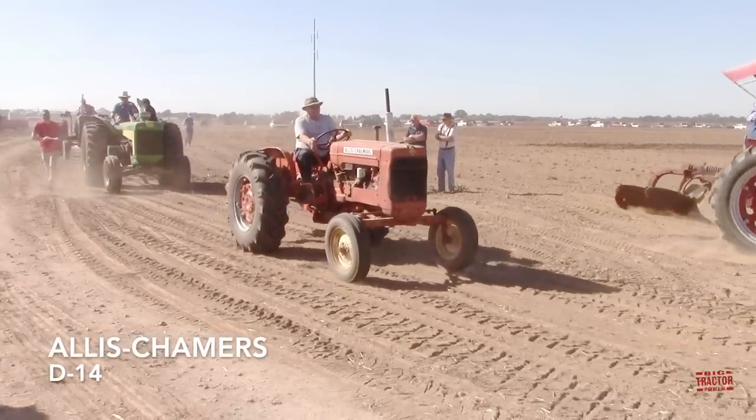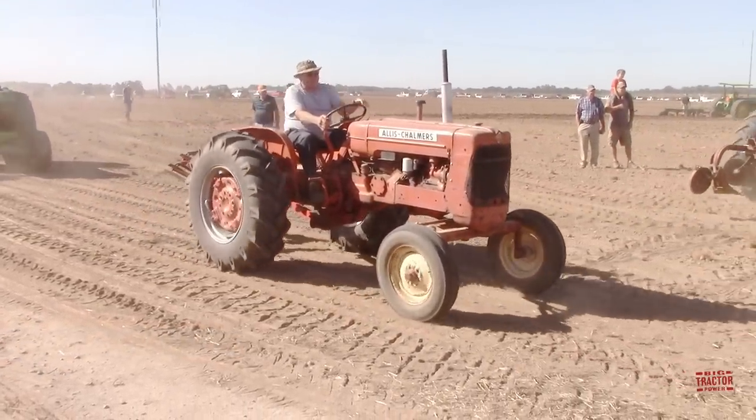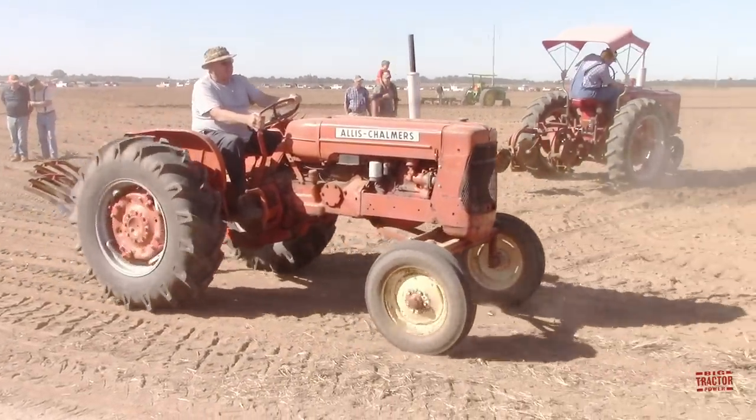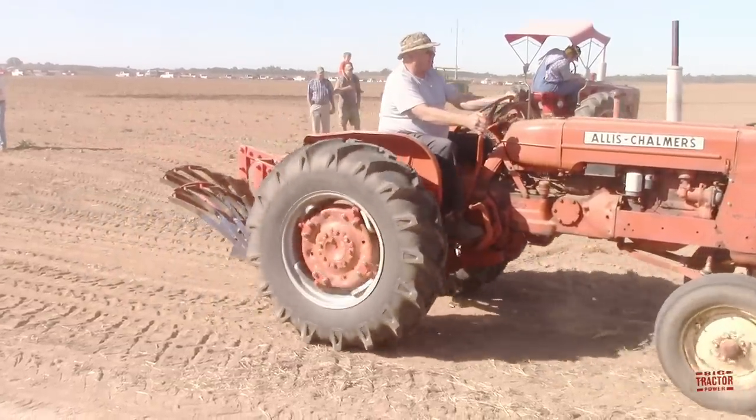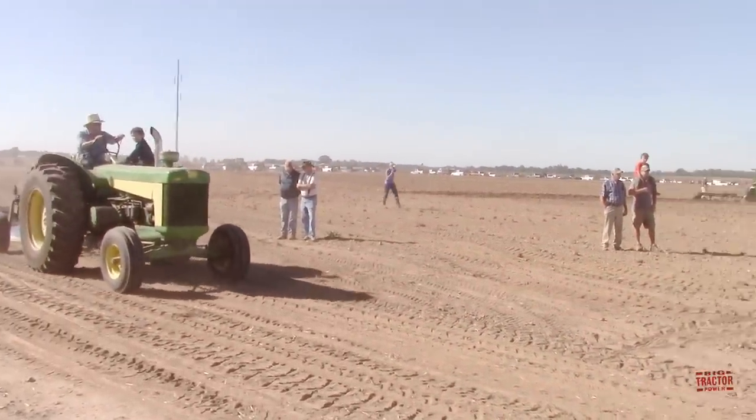Heading back around again, Mr. Rip Woodard from Hopkinsville, with a 1960 Allis-Chalmers D14 and a 214 plow behind him. Rip Woodard, 1960 Allis-Chalmers D14 from Hopkinsville.